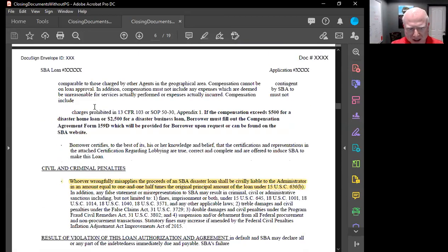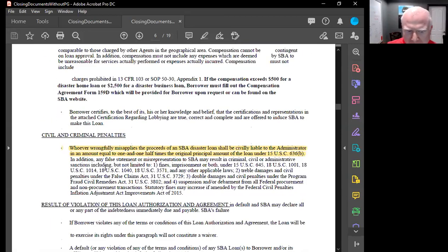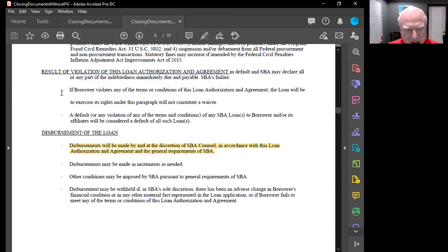Let me go down here and see if there's anything. So I also highlight here civil and criminal penalties. In the event that you are caught using this money in inappropriate ways, the Small Business Administration can charge you 1.5 times the loan amount. So if you get $150,000, right, they can charge you 1.5 of that in a penalty because you owe that money back. Okay, you should use these proceeds as you're supposed to.